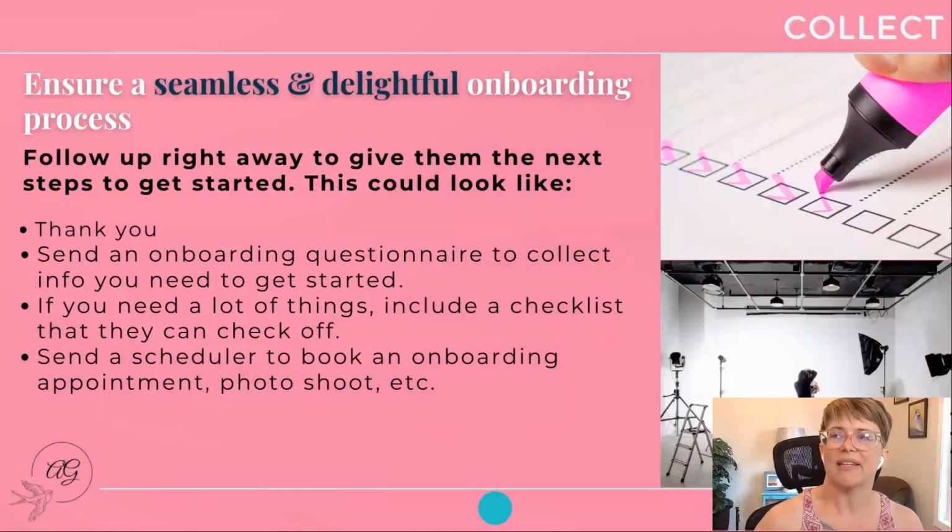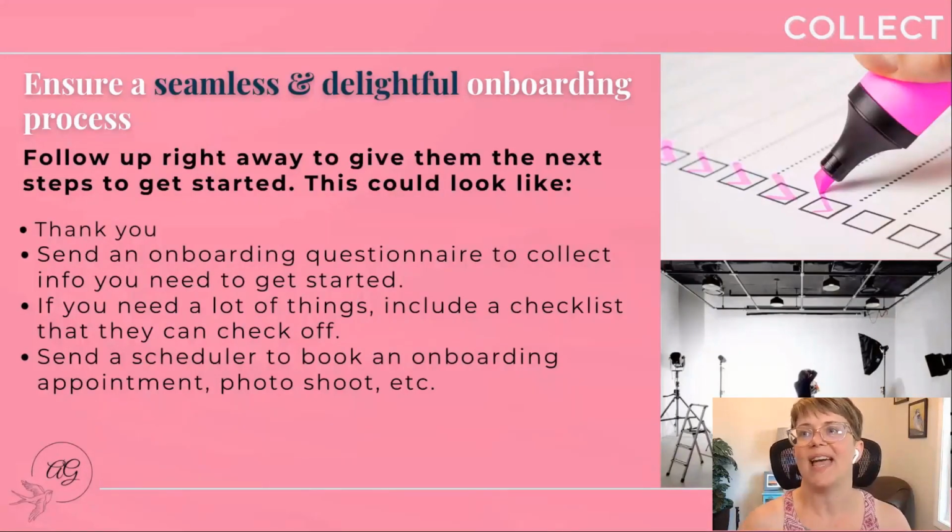And during the collect phase, you want to set expectations. Generally for my clients, I create an onboarding guide. This is sent right away as soon as the contract is signed and the initial payment is made. More on that in a second.